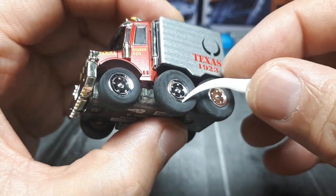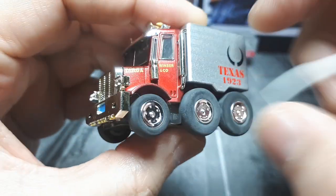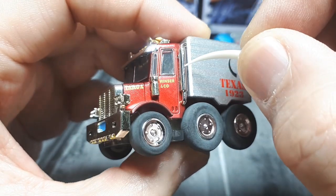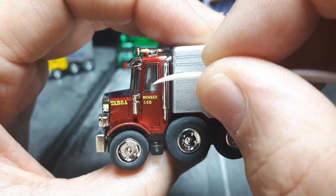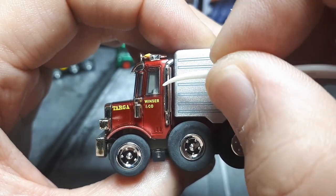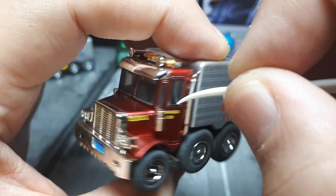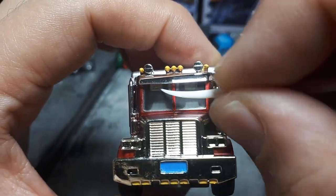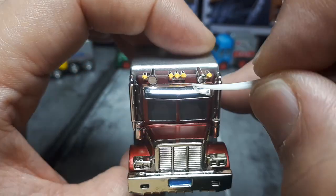The chrome is still in good shape. The wheels are very, very reflective. And then we also have this chrome air filter and the exhaust. The windows are transparent. Wow, there's actually a seat in there. That's crazy. This is such a short cockpit. But yeah, there's a seat. Look at that. That's cool. And then it looks like there's sun visors here or something.